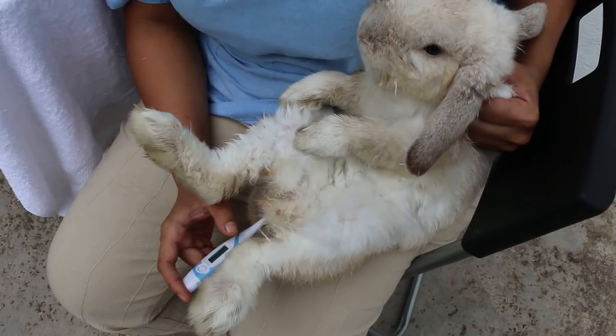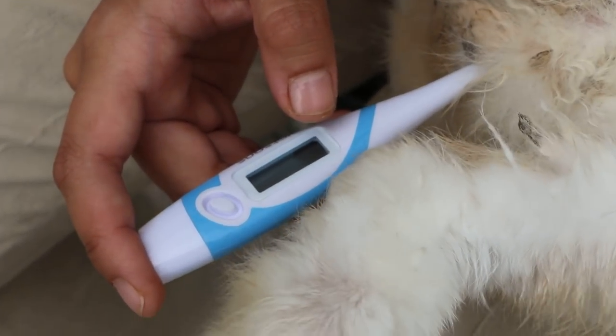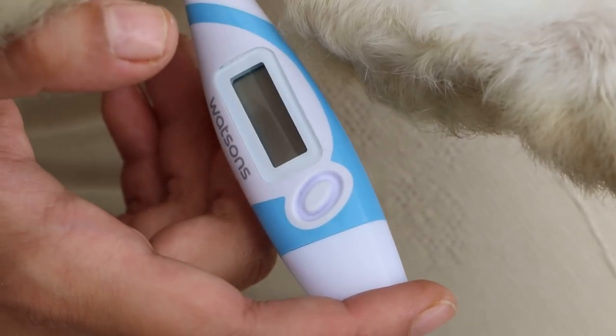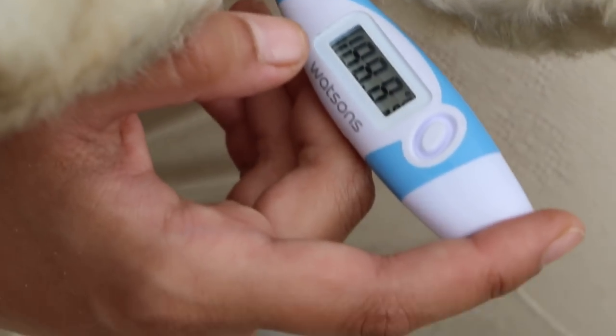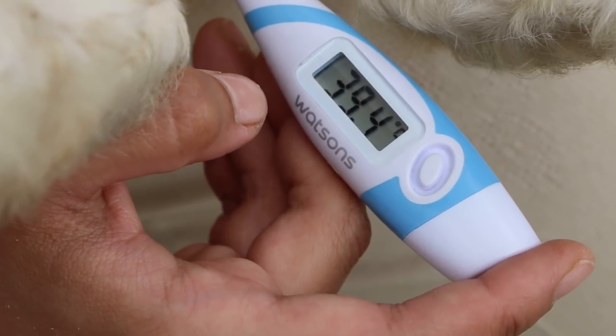Today is 24th November 2018, Saturday. Day 3 of hospitalization. This is the 2-year-old male neutered Holland Lop rabbit, which came with the problem of overgrown teeth. We take the temperature today, it's 39.4, which is within the normal limits. We put the rabbit back into the cage. It's going home today, and we see whether the rabbit is eating or not.